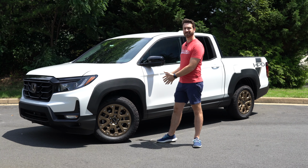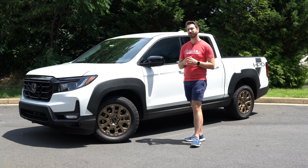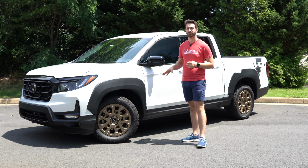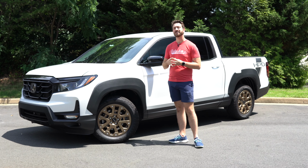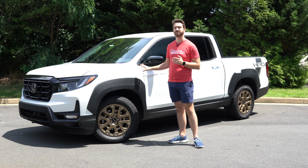Now, this all adds a lot to the looks of the Ridgeline when you get the HPD package, but it is a $2,800 package, which personally I find a little bit much for what amounts to wheels and a grille and some stickers. So if you don't get the HPD package, you can actually move up from the Sport trim to the next level up, which is called the RTL, and that gets you heated seats, it gets you a sunroof, and it gets you blind spot monitoring. All things that I really wish this particular truck had.